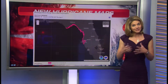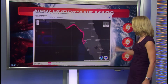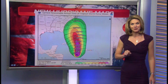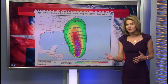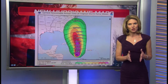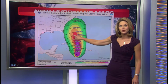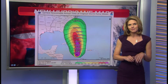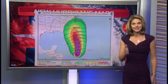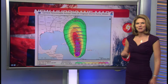The products will be separate from wind watches and warnings, and they're meant to protect people under a significant risk of life-threatening surge. The next map the National Hurricane Center will be issuing, actually 2 experimental graphics this year. One shows the earliest time an area could feel tropical storm force winds, and the other map would show the most likely time for tropical storm force winds to arrive. Now on this example, you can see that the Tampa Bay area should feel tropical storm force winds Thursday at 8 a.m. Now this is important because all preparation should be finished for a storm before winds hit that 39 mile per hour threshold. Hopefully these maps will encourage people to get those preps done early.